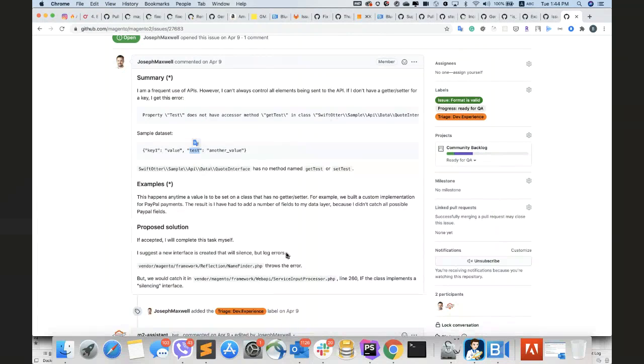But even in this case, I don't like this approach because there is a proposal like, let's introduce one more interface that will silence it, like a silence interface. For now, right now, it might work, but in general, it looks a little bit more complex than this issue, I mean, request, provides.